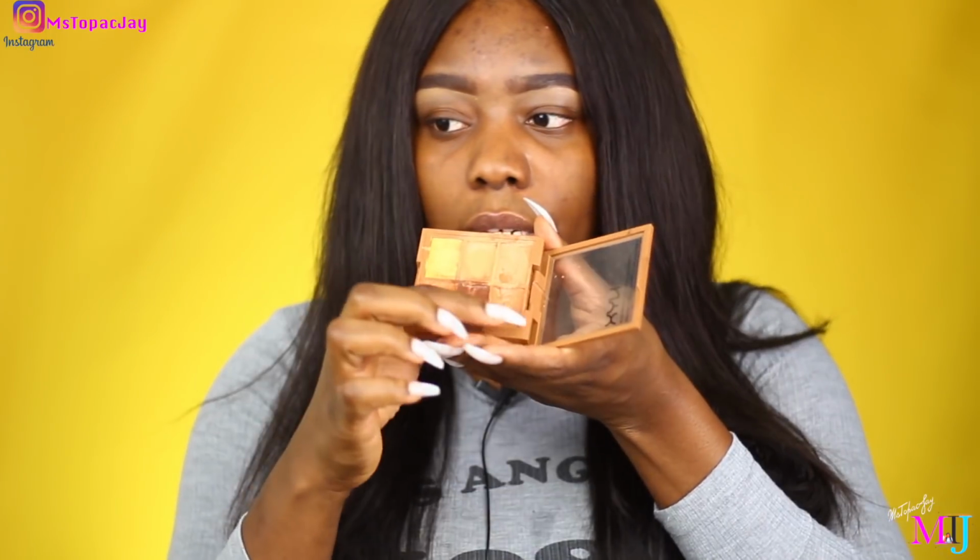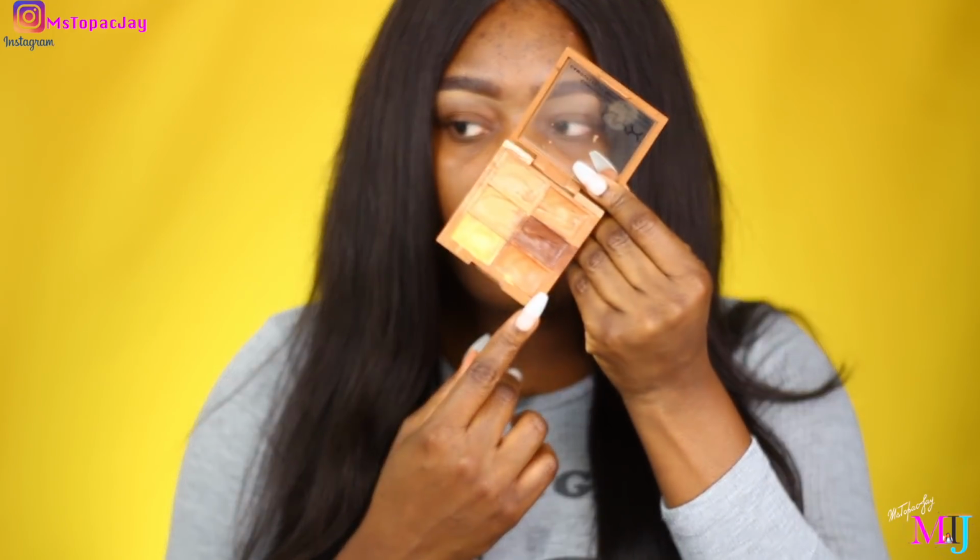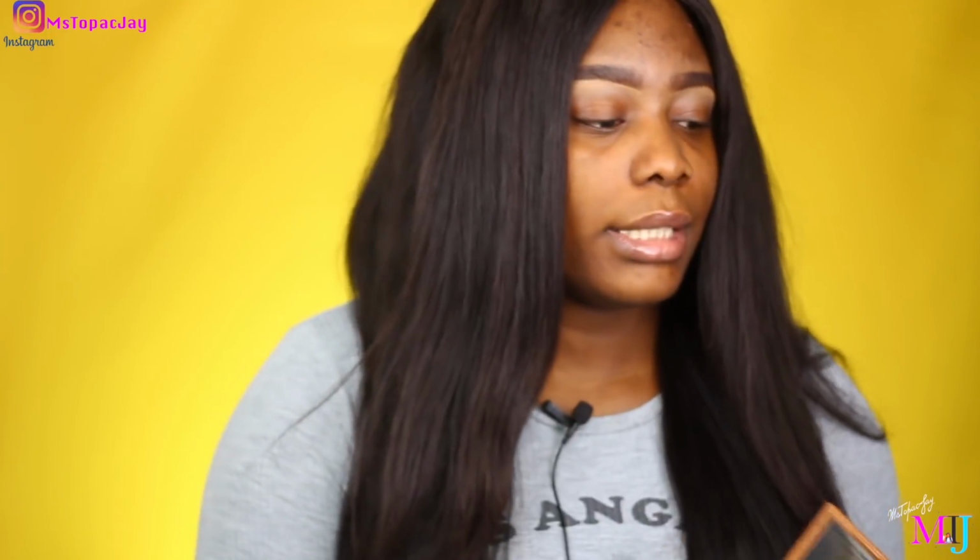I started using my Arbonne concealer, which was in the shade Deep, which has a really nice red undertone, and that was really good for color correcting. But I've already used this shade and this shade to kind of conceal or clean up my brows a little bit. So I'm just gonna go ahead and use this orange shade right here to color correct.